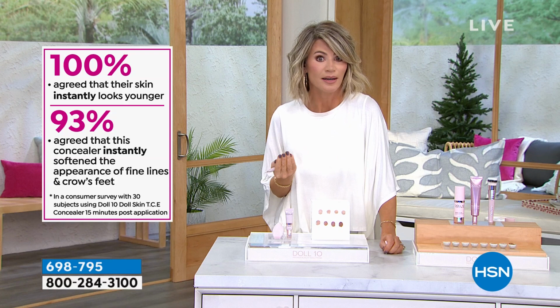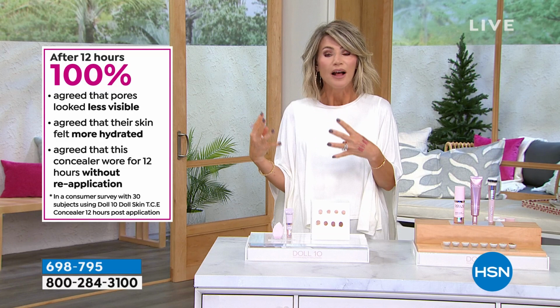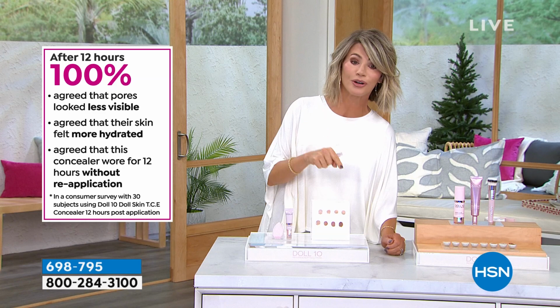93% said it softened fine lines and wrinkles and your crow's feet. Most concealers, in order to cover everything, they're so heavy, guess what? They settle into lines and wrinkles. Then what else do they do? They settle into your pores. After 12 hours, pores looked less visible. The skin was even more hydrated than before they put their concealer on, and then they agreed that they didn't have to reapply it for 12 hours.